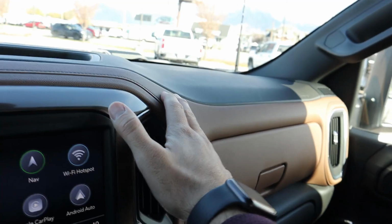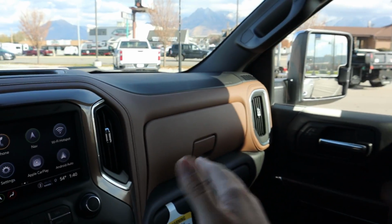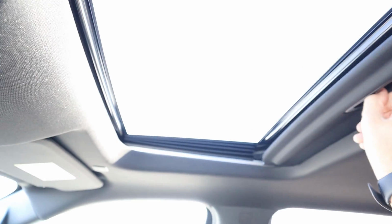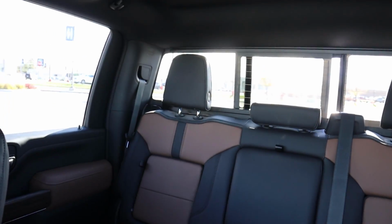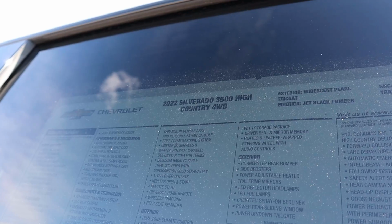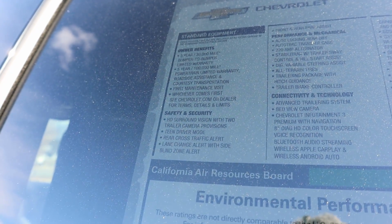And then again, nice leather and stitching all over the dash, so all this definitely nice and high-end. We have my favorite function ever, lake camera mirror. Yes, this truck is equipped with it. And then we've got the sunroof, and then we do have a power sliding rear window as well. I mean, what more could you expect? Universal garage door openers, and then all black headliner. So this is mostly coming onto camera, so I can actually show you guys the window sticker here with this High Country.